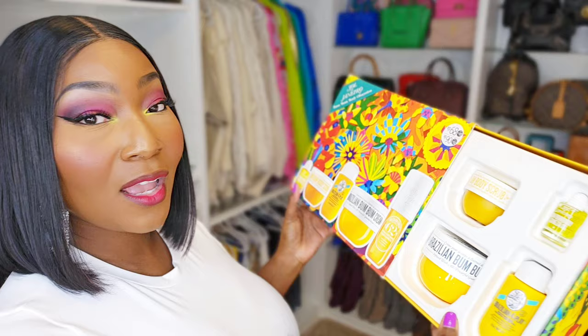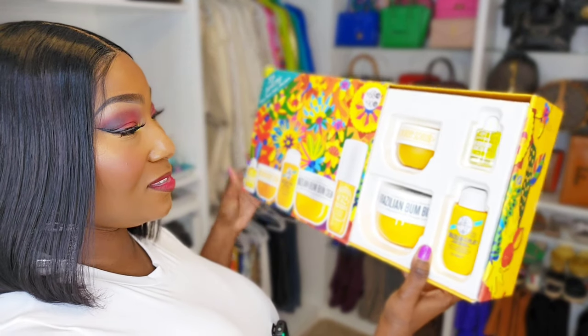Y'all, this right here, let me open it and show y'all. But I want to put it back nicely because it is so pretty. And I don't need to open it just yet because I still have a little scrapings. Look at this, y'all. How cute is this?